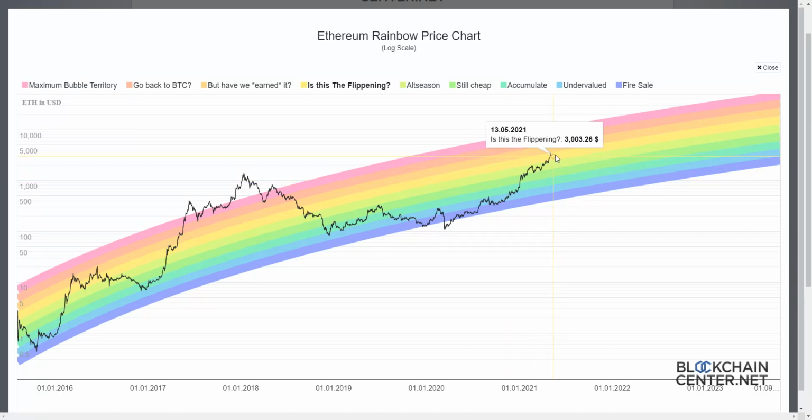And that's how crazy the bear markets can get. Okay, so right now, basically, we're in this yellow, and this is where people are talking about, is this a flippening? And then the next one up above that, that we potentially could be entering, but have we earned it? The next one is going to be go back to BTC, and then it's going to be maximum bubble territory. And you can kind of tell right now people are talking about, could Ethereum ever overtake Bitcoin, all that type of stuff. You can see alt season back in here in the green.